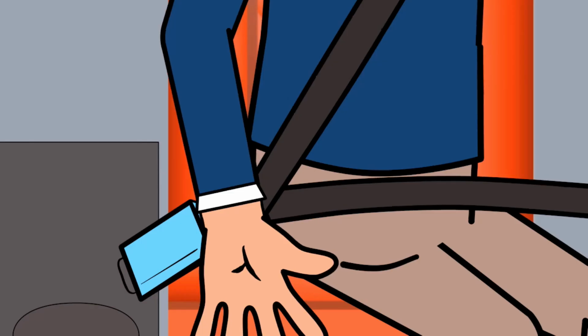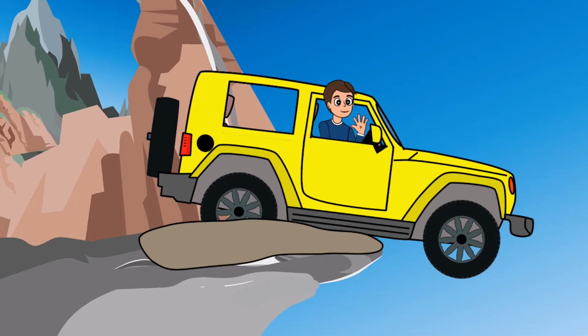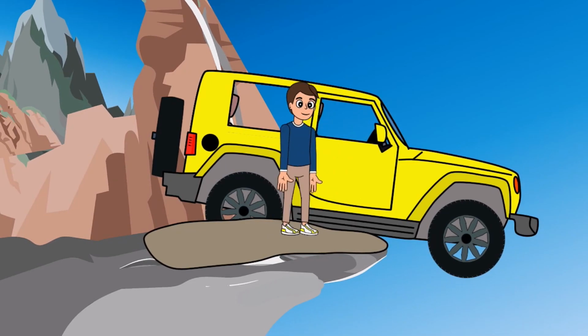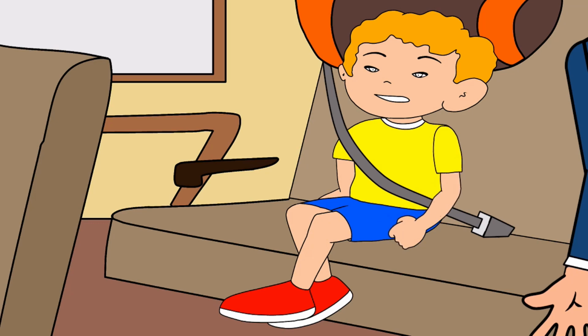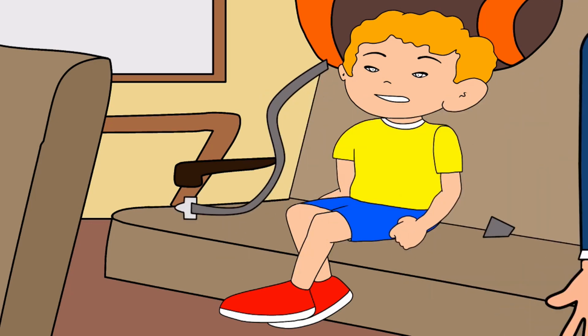Number 7, in an extremely slow manner, take off your seatbelt. Remember again, if you want to jump out of the car, your seatbelt needs to be unbuckled. And if you have any children in the back, slowly help them as well to unbuckle their seatbelts.